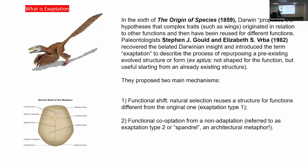What is exaptation? It refers to the fact that in the third edition of Origin of Species, Darwin, for the first time, realized that something was not working. There was a glitch in his theory. And it's interesting, because this idea of the glitch is repeated many times in physics and in philosophy, like the lambda of the theory of relativity, something that doesn't work properly.